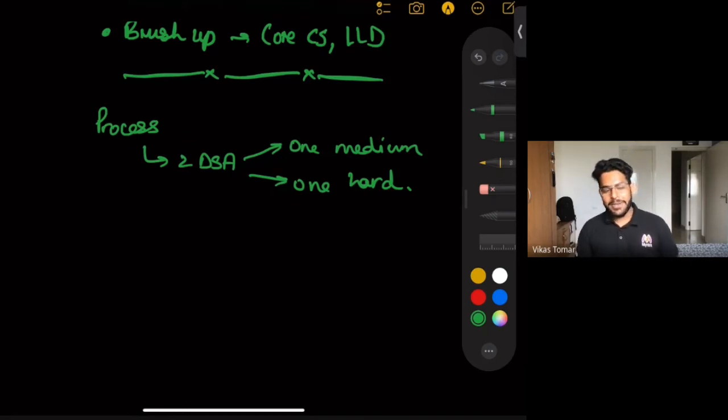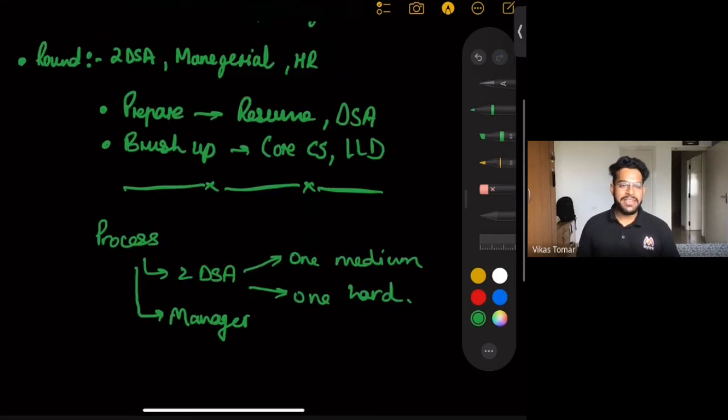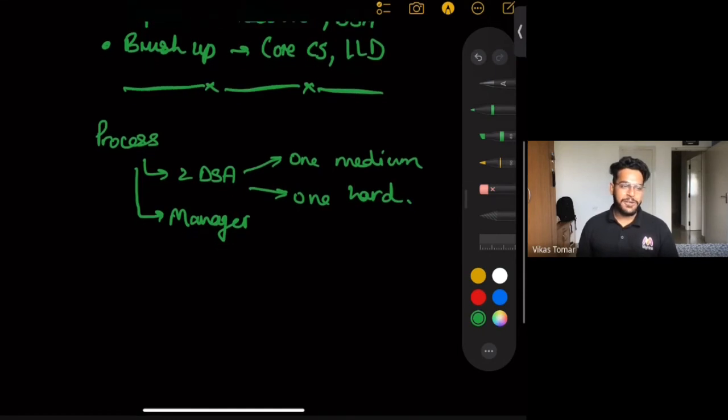Coming now to the managerial round. In the managerial round, I had a thorough discussion regarding my projects, what I did in my previous company, why I did that, why we used a particular tech stack, and they were totally interested in my projects. They asked multiple questions regarding my projects. After half an hour or 45 minutes of discussion, they asked me if I had any questions regarding Myntra, or any reservations regarding Myntra.